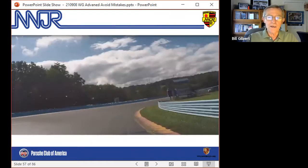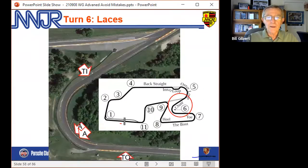Here you can see the apex. The laces, obviously long corner, lots of ways to approach it here. But there are several references that I mentioned in the video that you can use to help set yourself up. First one is the billboard on the right. There's a grate on the right, and then the first flag station.